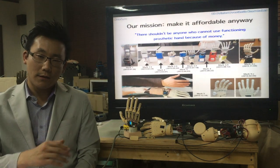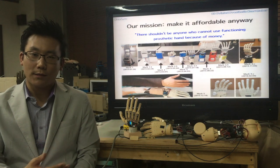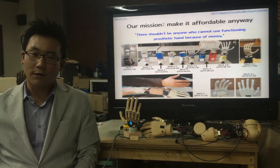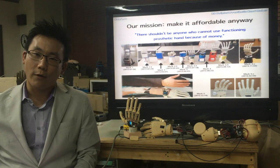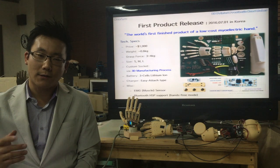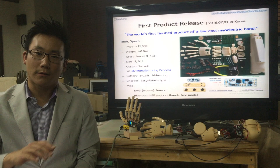So this is the reason why we made our mission to make it affordable. We started in early 2015 from scratch, with 3D printing technology and affordable methods. One year and six months later, we were able to release our first version in the South Korean market, under a smartphone price range, less than $1,000.